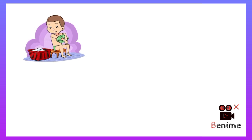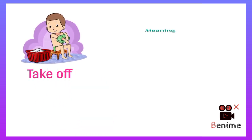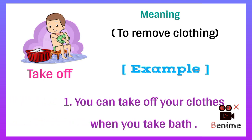Next we have take off. Meaning to remove clothing. For example, you can take off your clothes when you take a bath.